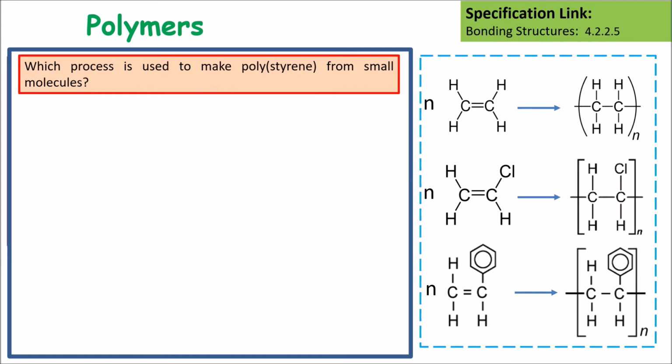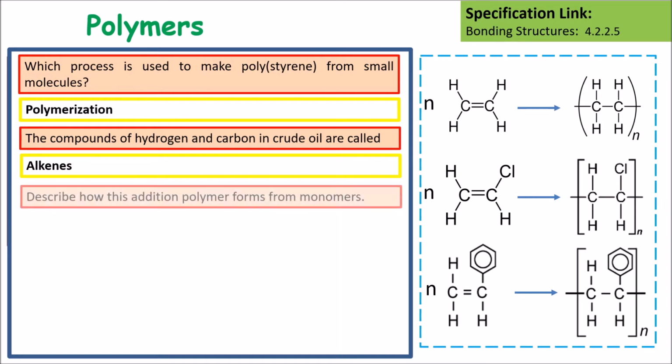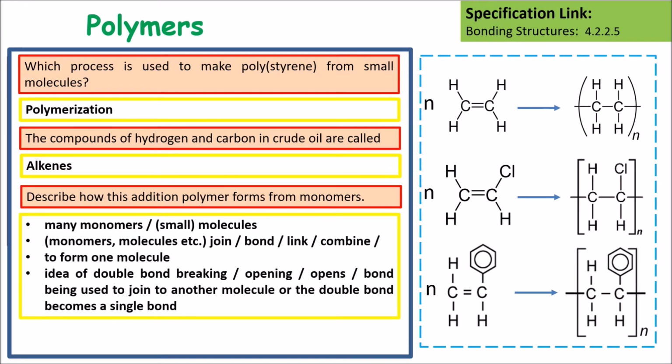If we're thinking about the process used to make polystyrene, it's going to be polymerization. The compounds of hydrogen and carbon in crude oil are called alkenes, and they're what are bonding together. If we are describing how this addition polymerization occurs, the key things to talk about are that we've got many monomers which join and link together because the double bond breaks open.